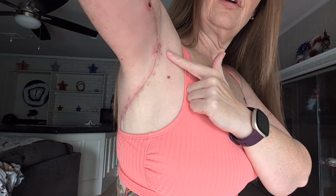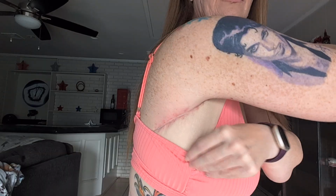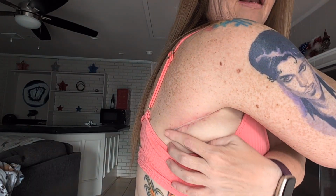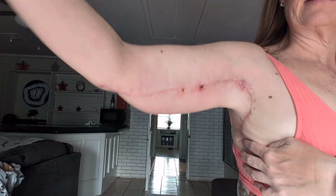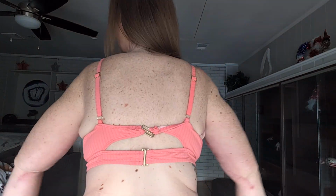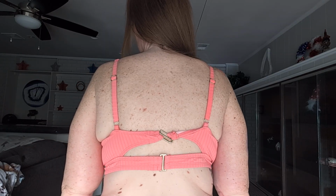They were, I don't want to say horribly painful, but they were pretty painful. And then down to here. So as you can see, that is a pretty significant scar. If that's something that's going to bother you, keep that in mind. As far as how it looks from behind, let me move my hair so that you can see. With my arms down, you're really not going to be able to see any of the scarring.